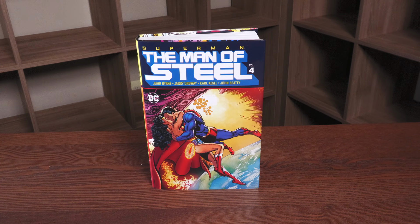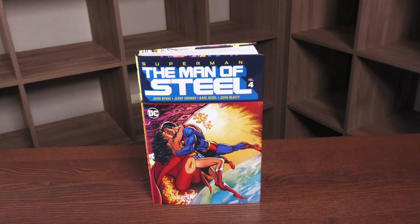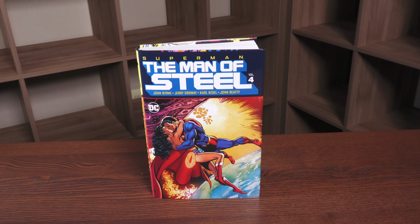we're just unpacking, I gotta find books. Obviously, I have to find books. These shelves have never looked barer. Anyway, where the hell was I?